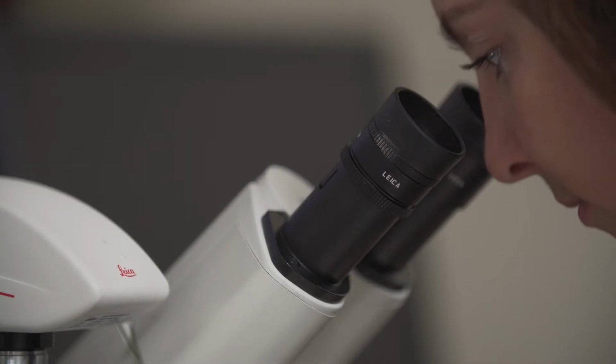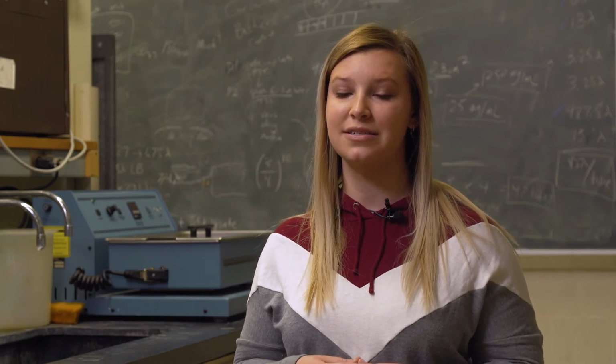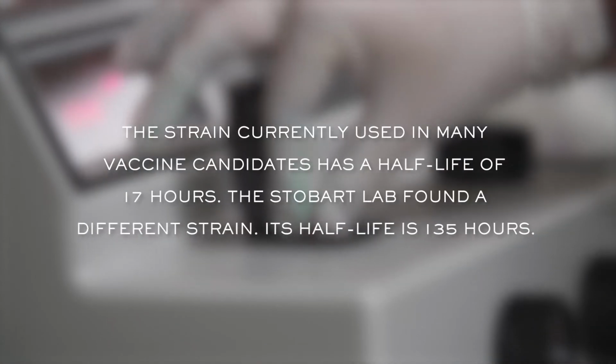So we found one specific strain that was more stable to temperature than all of the other ones, and that is currently not the strain that the field has been using for vaccine design the most. This specific protein in this specific strain has been shown to stabilize the virus substantially to temperature. So hopefully after we get this published work out there, they can start incorporating that into future vaccine design.